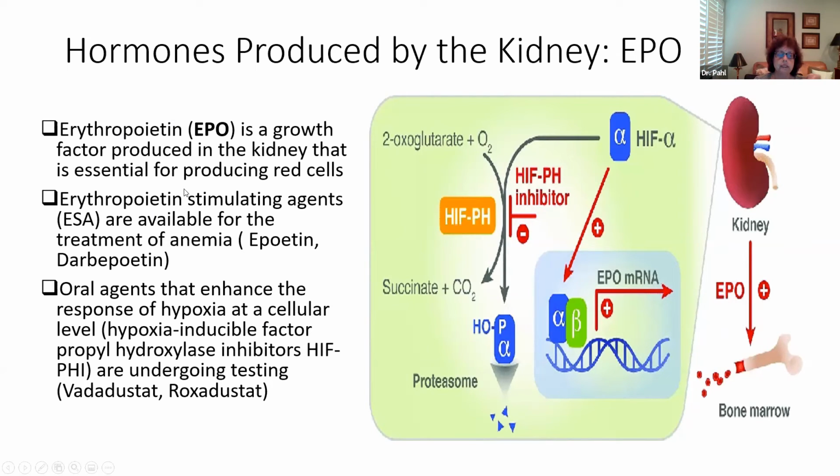And what's its job, as you all know, is it makes the bone marrow make red cells. So without the erythropoietin, the bone marrow does not produce enough of the red cells, and you get anemia. The use of these agents has now been approved for the treatment of anemia, and there's now the epoetin, erythropoietin, and there's darbepoetin that is a little longer acting that can be used to treat that.